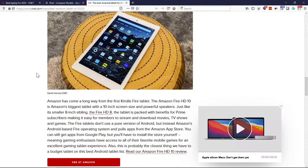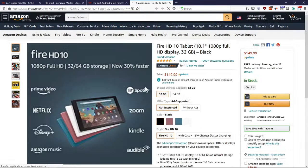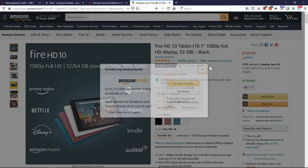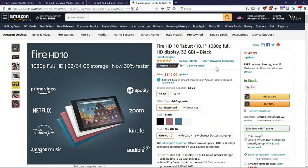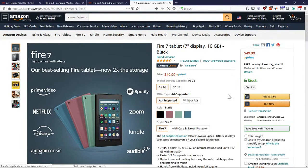Okay, here's the Amazon Fire 8. So if we look at that, this is a 10-inch one, and it's showing $150. And the big thing about that is that if you go up here, you can actually get things that have a smaller screen. I had a comparison before. So here's a 7-inch right here. Talking about $50, and a lot of the times during the holidays, they'll even drop it to $45 or $40. I've gotten a 7-inch in the past for just $40.